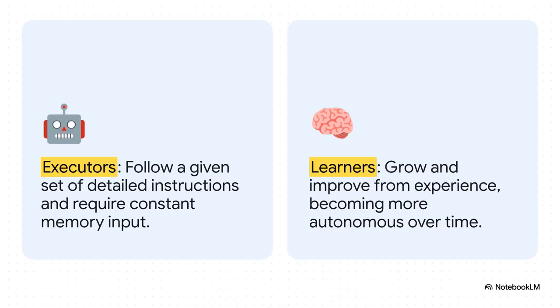Most AI agents out there are what you'd call executors. You kind of have to spoon feed them, right? Give them a super detailed to-do list, all the info, and then they'll get it done. But what we're seeing now is the rise of learners. And these are a whole different beast. They don't just finish a task, they actually learn from the experience, getting smarter and way more independent every single time.